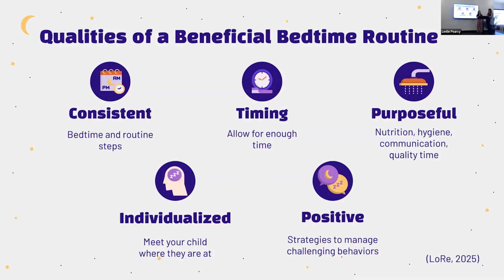Mindell and Williamson in 2017 did a study and identified the following 4 areas of a bedtime routine that can be helpful for children from the ages of 0 to 5 years of age. Those areas are nutrition, hygiene, communication, and quality time / touch. Nutrition for infants is usually going to be feeding, whether it's breastfeeding or bottles. For toddlers or preschoolers, that could be a healthy snack or simply just a healthy dinner, something that preps them for bed.